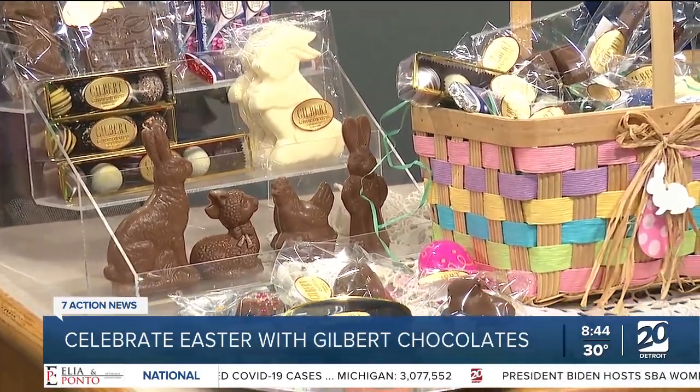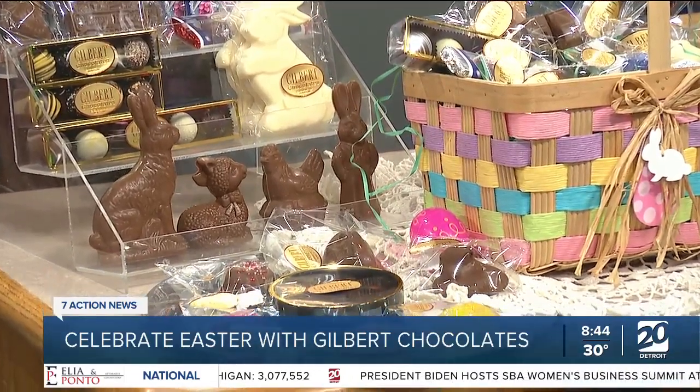So you don't just have to go for, let's say, this giant Easter bunny. No. You can have everything for all sizes. Everything that you wanted for your Easter basket at our store. Right. So yes, but the mold is king. Chocolate bunnies, but we got lambs, we got all kinds of molds.